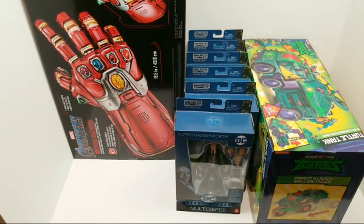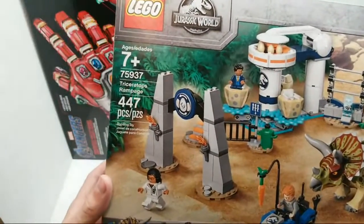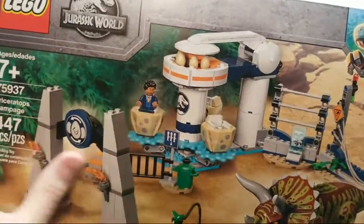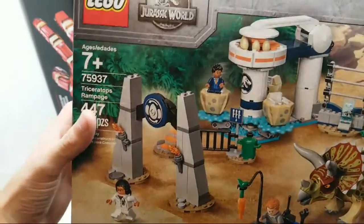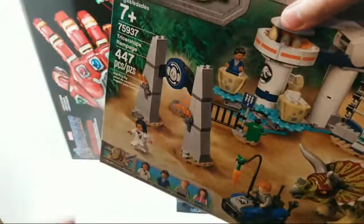I'm going to jump straight to this one because, yeah, look at this. Awesome, isn't it? So this one still has Mr. Masrani before he met his untimely demise in, was it the first one? Now I'm trying to remember. Yeah, it was the first one. That's right. I'm sorry. The first one, when the helicopter went down.